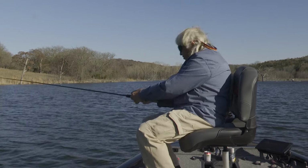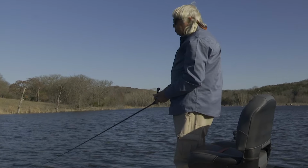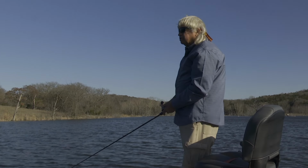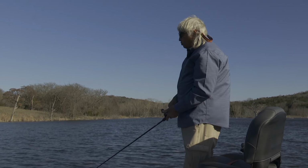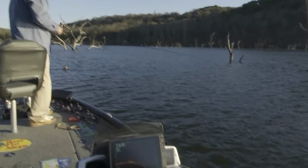Oh, Jimmy, what a cast. I found them in tournaments and pulled in there and caught 8 or 10 fish on 8 or 10 straight casts. And boy, that's really nice when that happens. Right now is the best fishing of the whole day. Best fishing of the whole day.